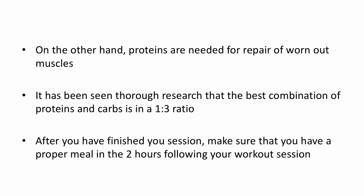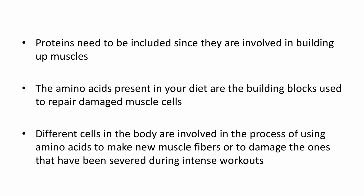After you finish your session, make sure that you have a proper meal in the 2 hours following your workout session. Proteins need to be included since they are involved in building up muscles. The amino acids present in your diet are the building blocks used to repair damaged muscle cells. Different cells in the body are involved in the process of using amino acids to make new muscle fibers or to repair the ones that have been damaged during intense workouts.